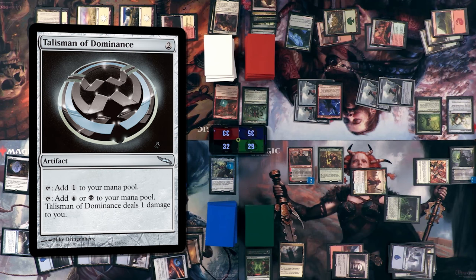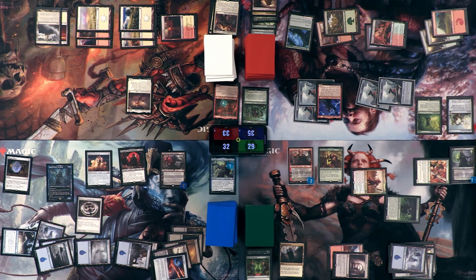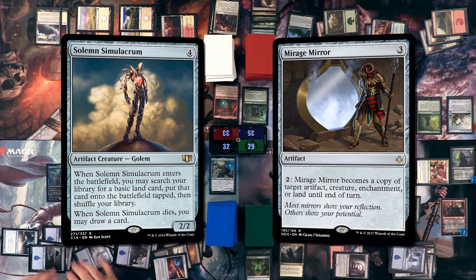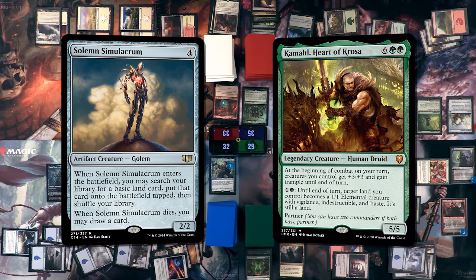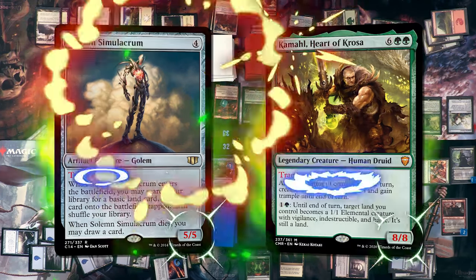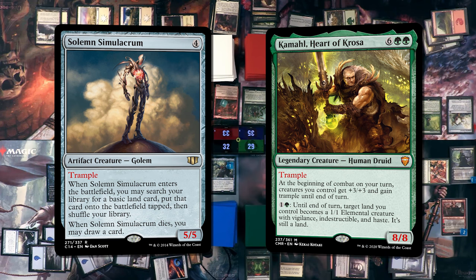Okay. All right, Joe is threatening to take us all out on his next turn. I can't do anything about the Kamahl's Wheel in his hand, but I can at least slow him down a bit. I will tap another 2 mana and turn my Mirage Mirror into a Kamahl, Heart of Krosa. Nice. Mm-hmm. At the beginning of combat on my turn, all my creatures get +3/+3 and trample. That's pretty good. I will go to combat.